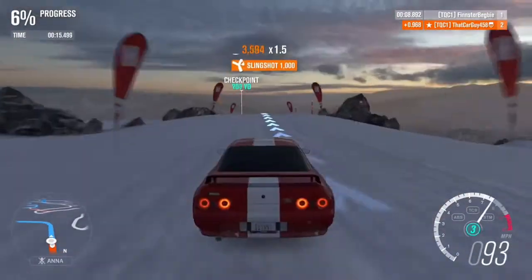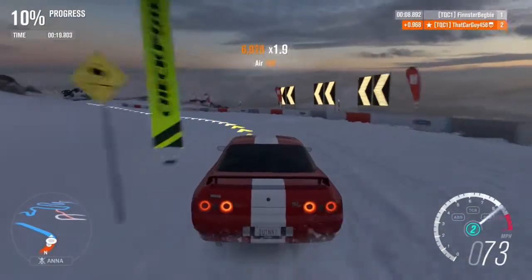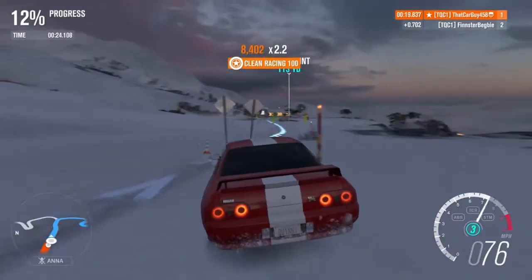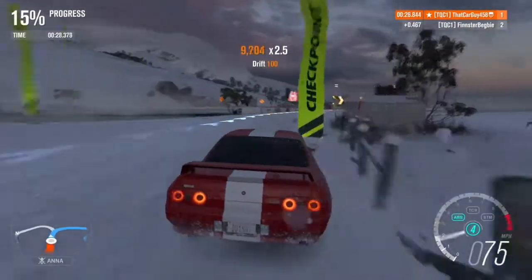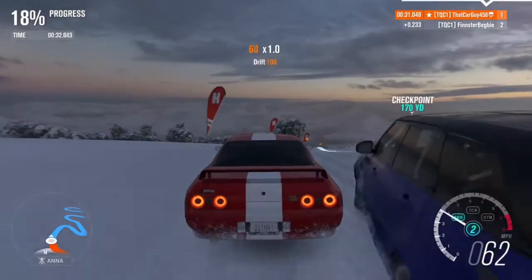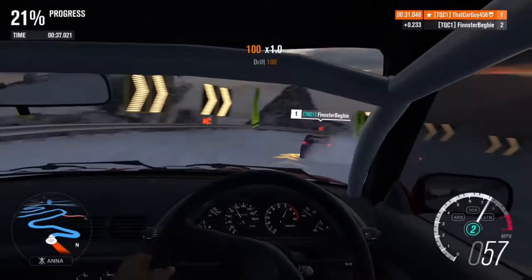As you see, Finn in his nearly 900 horsepower Range Rover is trying to drive the thing. Now, there's quite an icy section here, and as you can see, I'm ahead. And then he just pushes me out of the way with his big Range Rover.